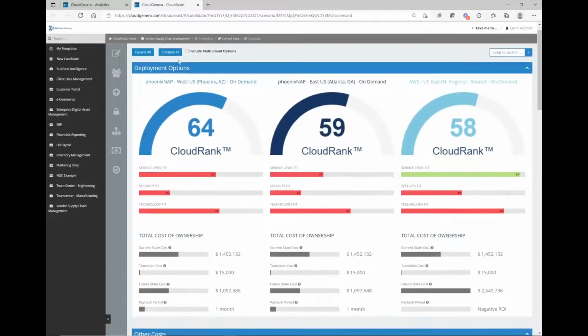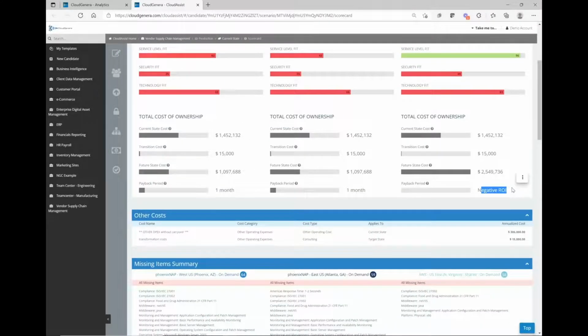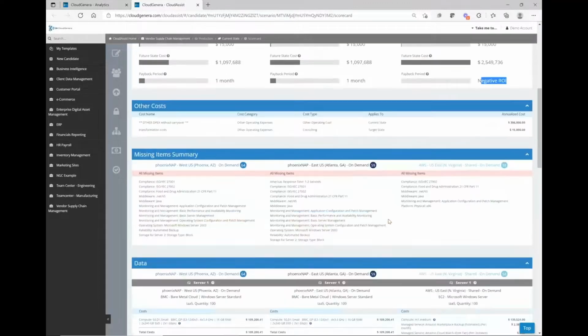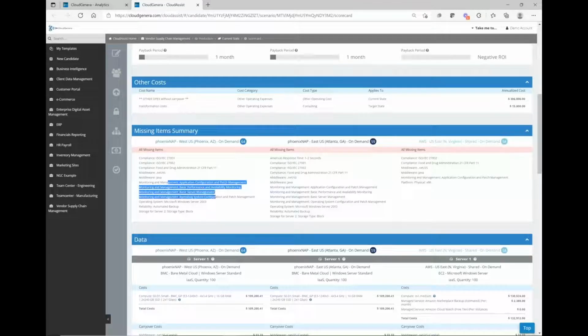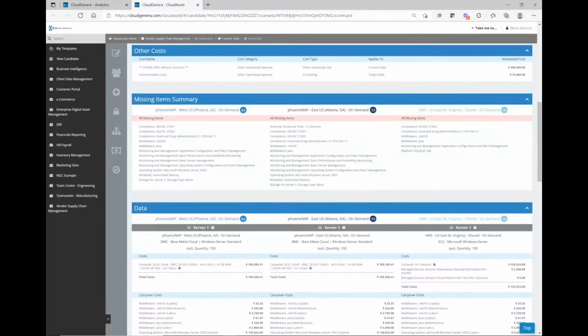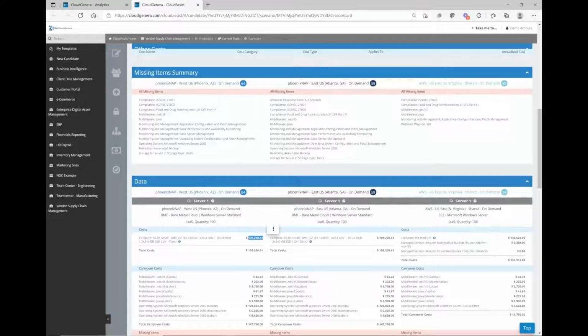So in this case, PhoenixNAP comes out on top. Amazon's in third place, right? It's a negative ROI to deliver that Amazon solution. The scorecarding gives us gap analysis to think about things that might be cross-sell, upsell opportunities, right? Services you may offer or services that may get them into a higher value contract around what you're reselling them with PhoenixNAP. And it will give them that side-by-side comparison, right?